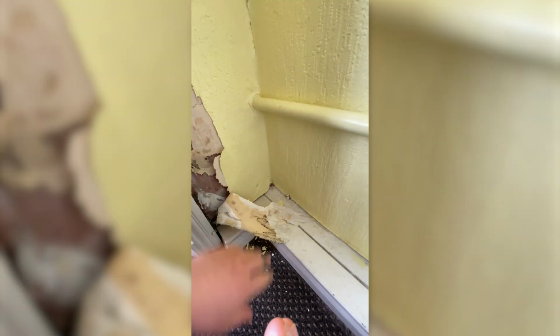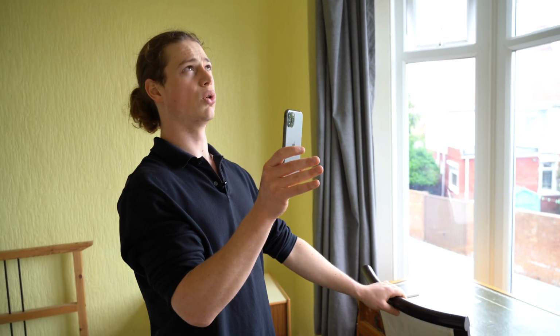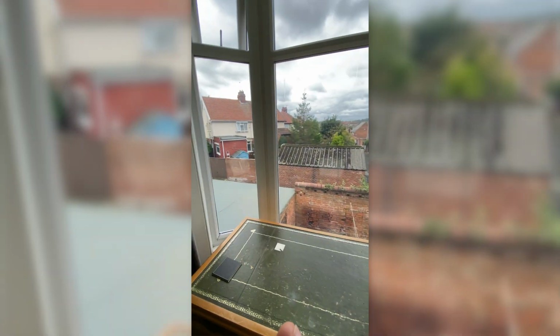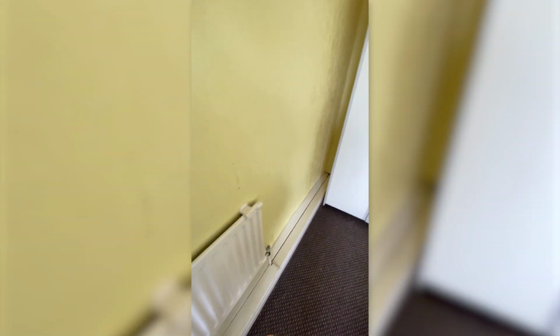Obviously all this wallpaper will come off. Where wallpaper is coming off, if it's going to be a pain, replaster the entire room, board and skim. Otherwise, just look to skim Artex ceiling. Again, same for the windows, fire escape windows where necessary. We have one socket there. We have one socket there. I think that's all of them in this room.